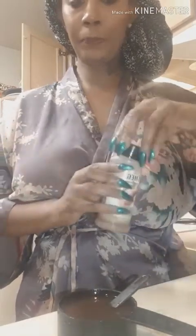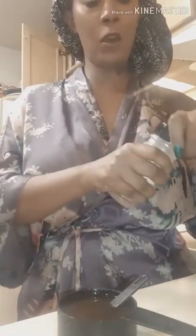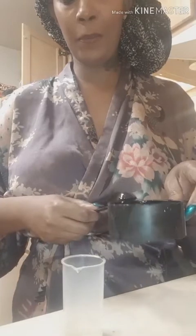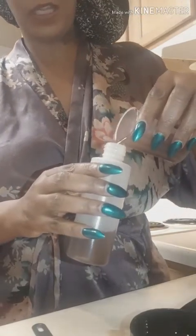And guys, I'm going to put it into my bottle, but it would definitely help promote and keep your hair growing and have it healthy and everything, guys. In the bottom of here, I got just a touch of rosemary oil, guys. It gives it a nice scent, and rosemary oil is good in vitamins and nutrients for your hair. Everything I tell you, you can look it up. If you don't believe me, anything I tell you, look it up.